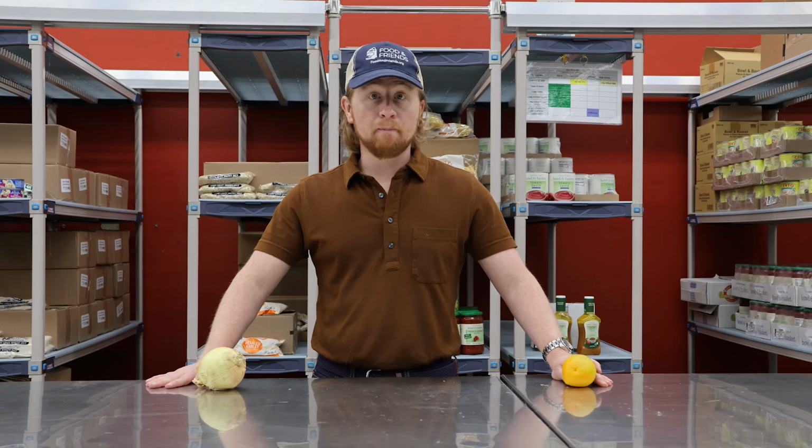And if you ever cut up any fruit or vegetable, regardless of where it was living beforehand, it should then be stored in the fridge.